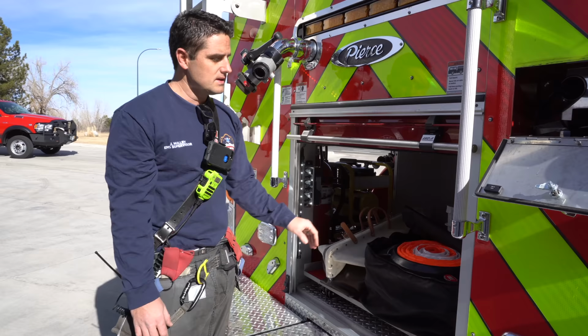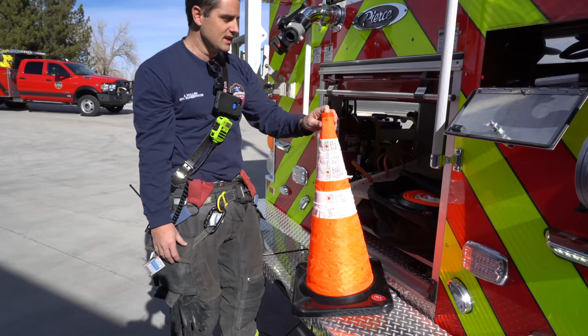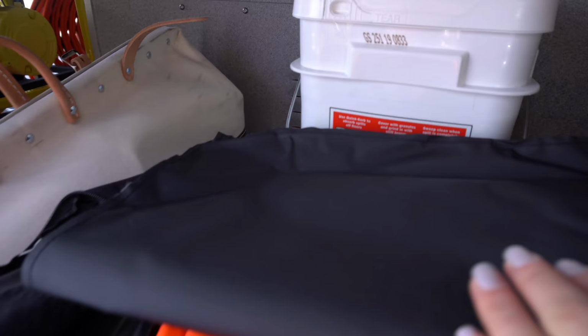We have a bag which contains several different cones. These are collapsible cones, which can extend to full size to protect us in any scene or situation, especially motor vehicle accidents in which we need to steer traffic away from the accident. We have oil dry, which we can spread down, which dries oil and makes it less hazardous for the environment.